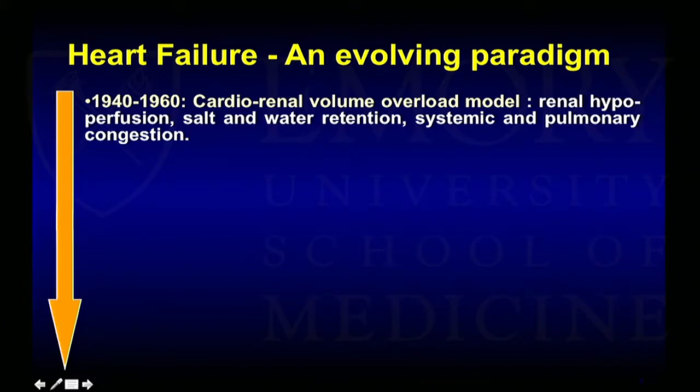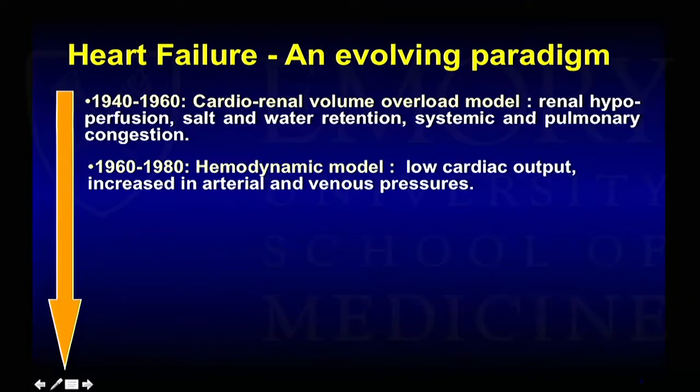As a matter of fact, one of the most potent and first diuretics we used, mercury chloride, used to cause permanent diabetes insipidus and basically ATN in about a third of the patients. Furosemide did change that, and then we have different diuretics that we use now. But really in the 60s and 80s, studies from Braunwald and his colleagues developed the hemodynamic model.